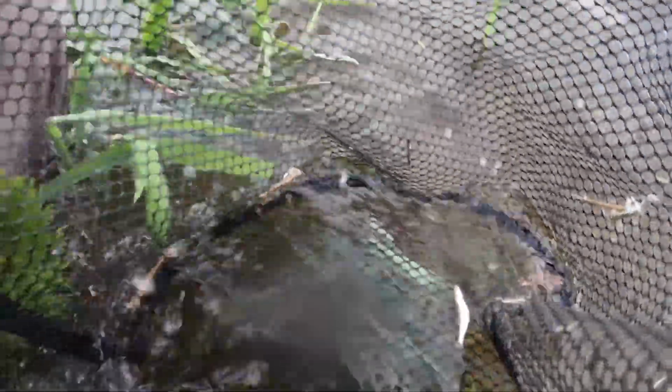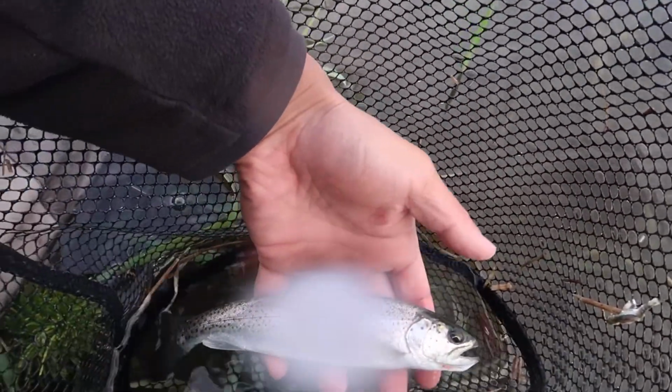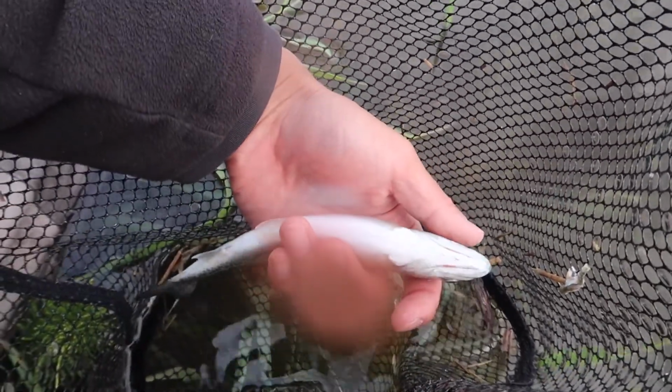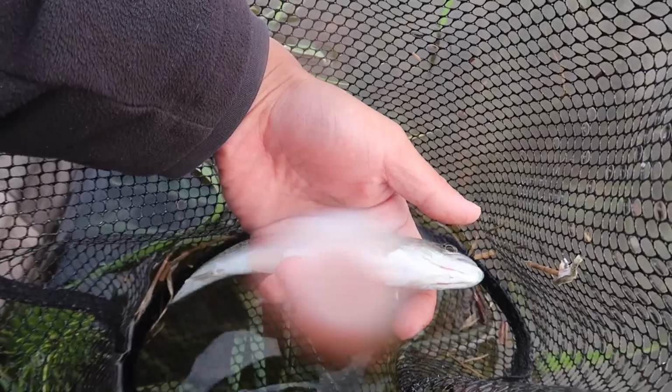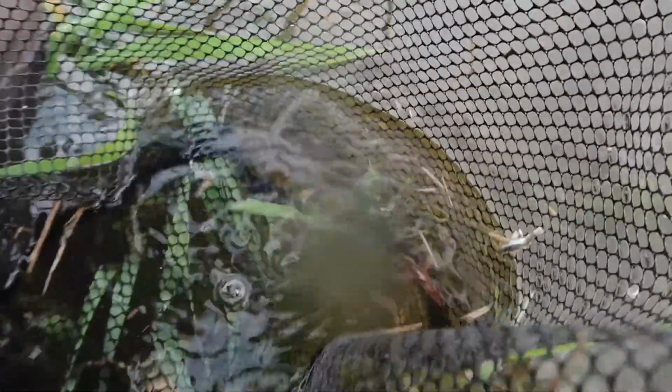Well, I've had so many hookups today, but at least I managed to land two so far. This one's one of the smaller ones, a little coastal cutty. It's a silver. You can tell it's a coastal cutty again by the cutthroat slits. Spots all over. Real pretty fish.